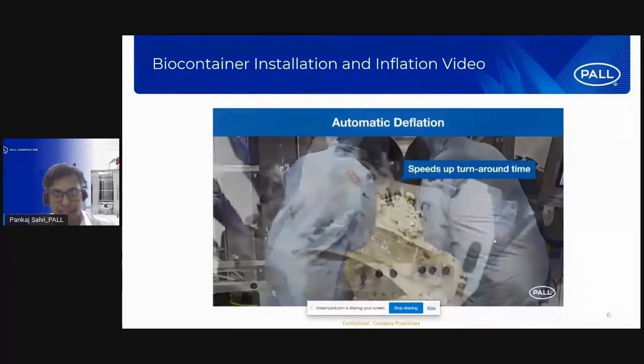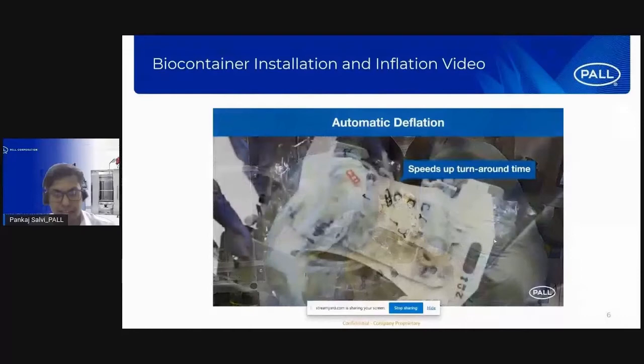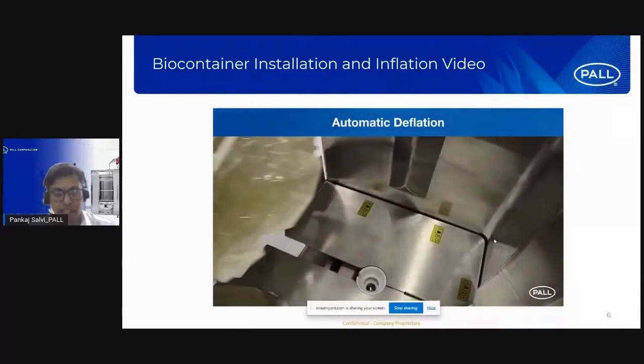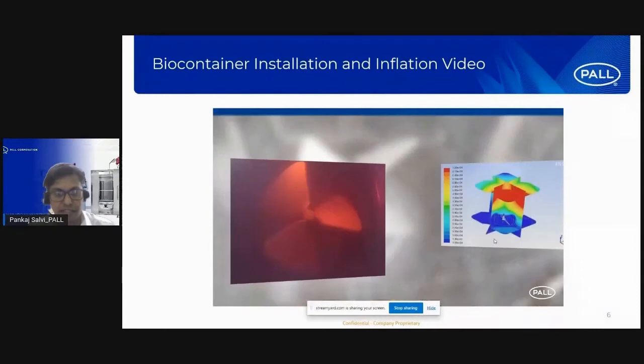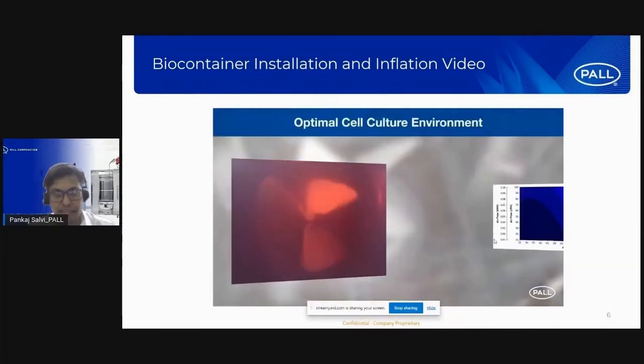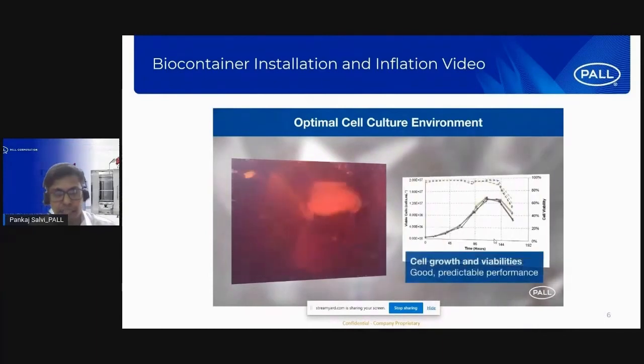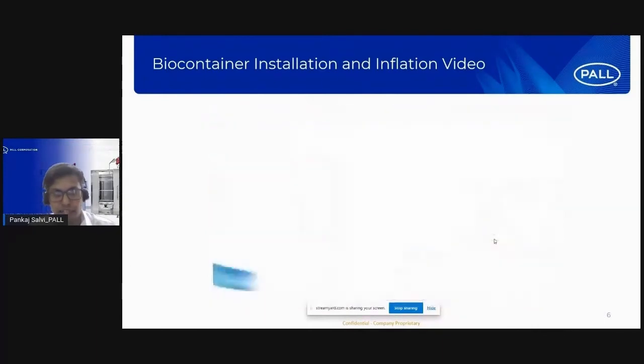And when you're going to pick it up, just 2 personnel are required because of the excellent packaging. Talking about the performance, there is excellent KLA, greater than 30 KLA. And then cell growth and viability, which I would be touching upon in my case studies.